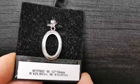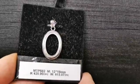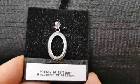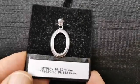MTP 582 for a 12 by 18 millimeter stone. Retail price is $20.90. Wholesale price is $13.07. And we've got a couple of little bit smaller versions of this.